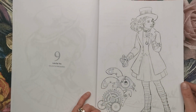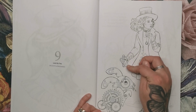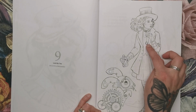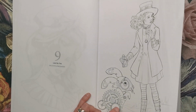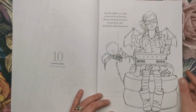We've got Late for Tea, so this could be an Alice in Wonderland inspired one. You can see that she's got a bottle that says drink me on it. She's also got a watch. She looks like she's wearing the Mad Hatter's hat. And then we've got the White Rabbit down here that's all made out of cogs and machinery. So it's a steampunk take on Alice in Wonderland. Then we've got Little Miss Muffet.